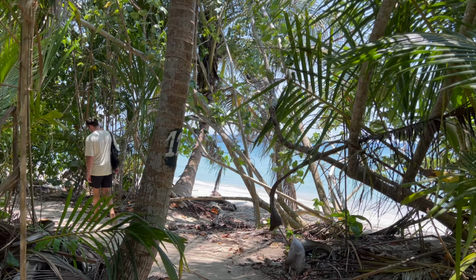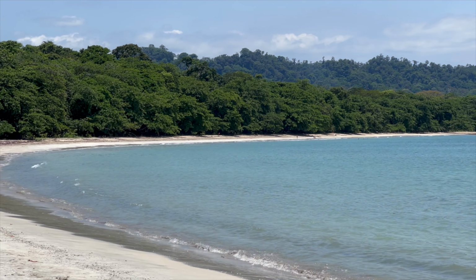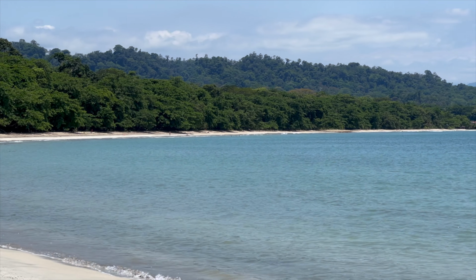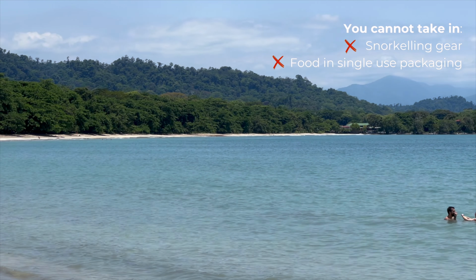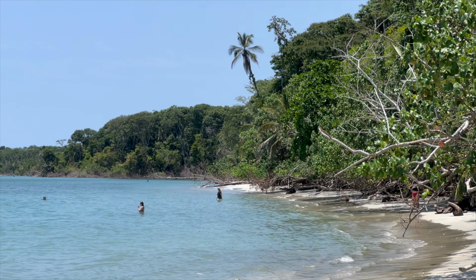You can make a day of it here and go on a snorkel tour, walk the whole trail, or relax on the pristine beaches. Make sure to look into this stop because there are certain things you can't take in with you, so make sure you're prepared, but this is definitely one to add to your Costa Rica trip.